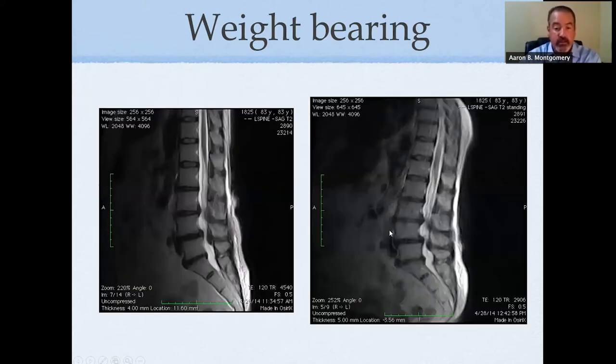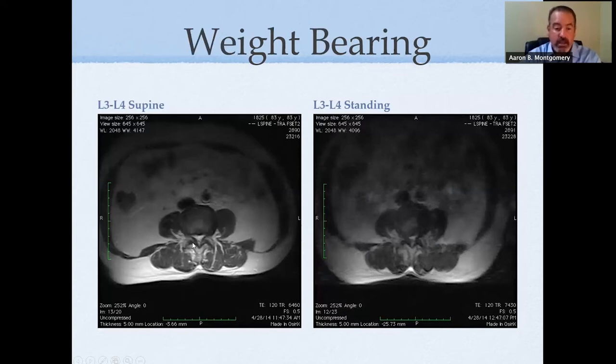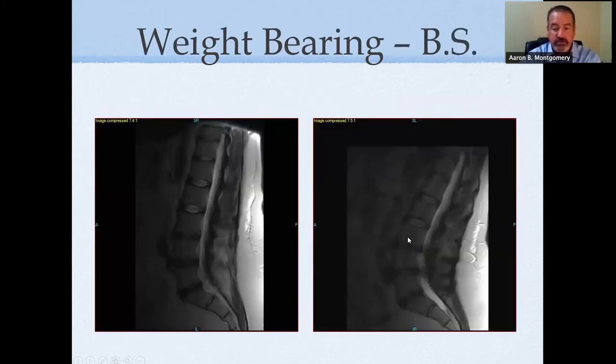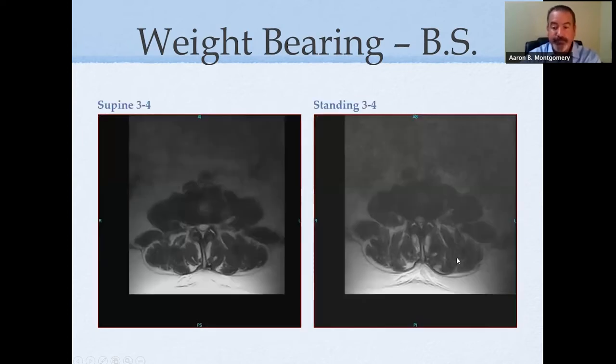Again, you can see how these disc bulges just get accentuated with weight bearing. Here are the axial images. You can see the spinal canal doesn't look great, but it's okay. And then here it looks horrible. Again, comparison between the two canals. Again, you see, doesn't look too bad, and then we have a lot of issues going on.